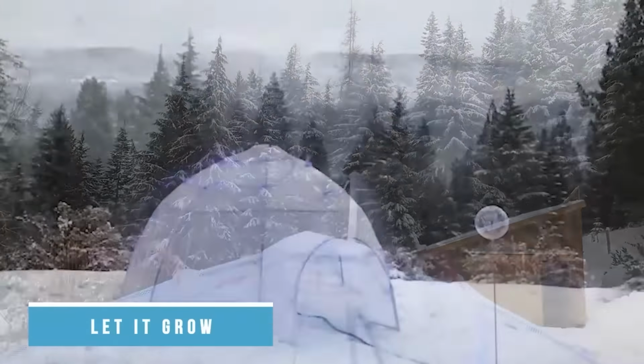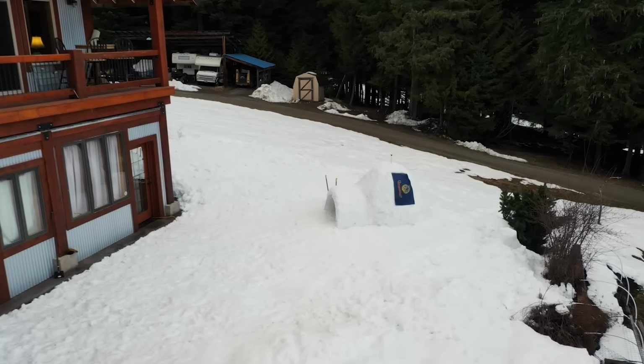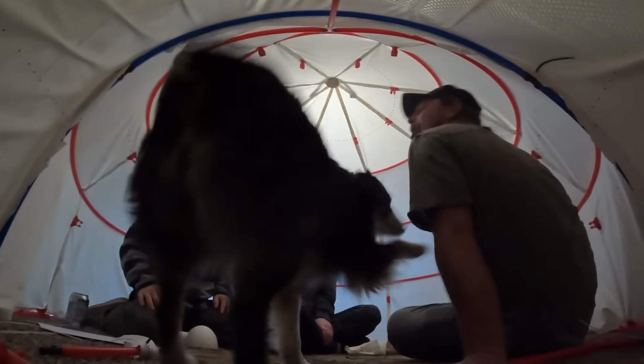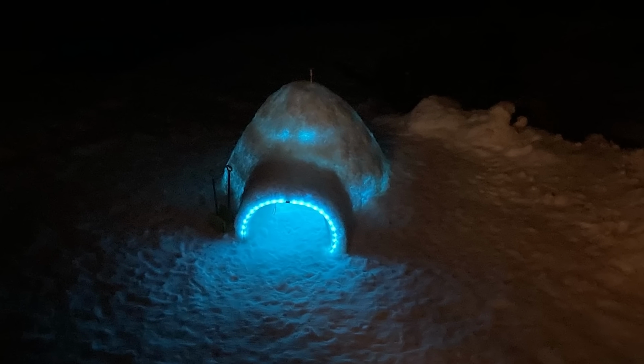They've got a bunch of cool designs, like a castle, a rocket, and a pirate ship, alongside the classic version. The latter needs about 1,100 liters of water and 10 to 15 hours. The finished Igloo measures 3.4 by 2.7 by 1.6 meters. You can get it for $349.